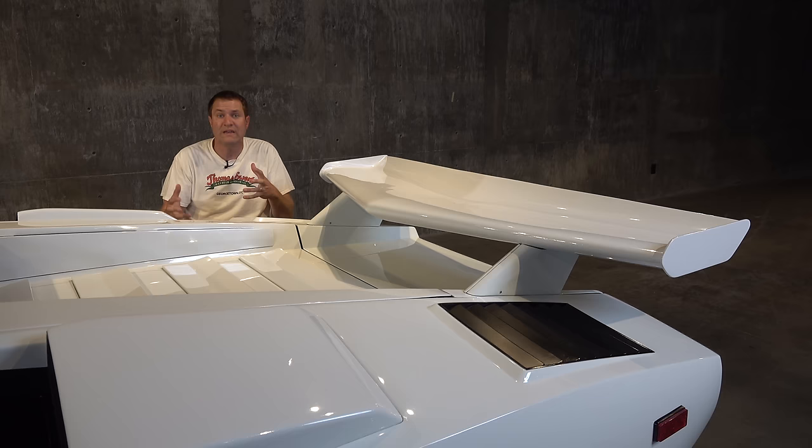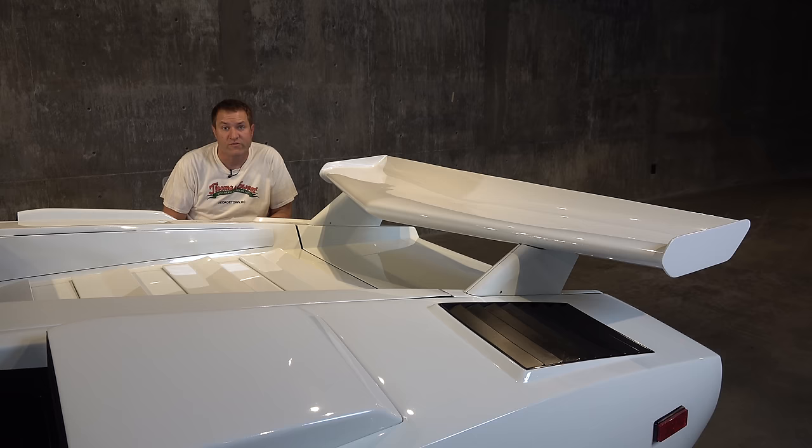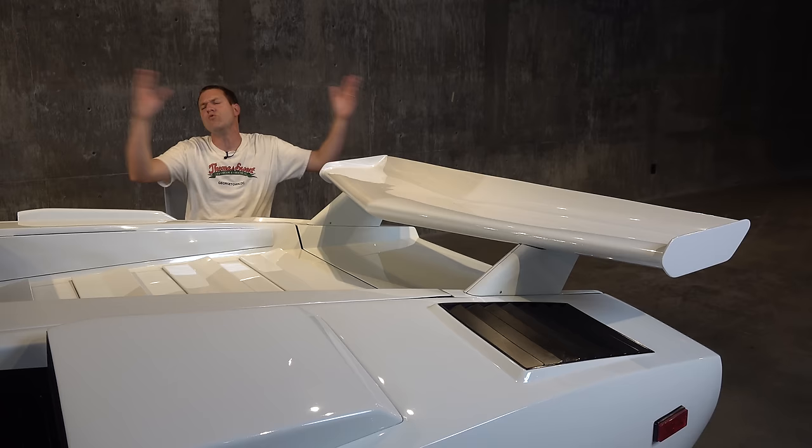But the thing is, now that the Countach is routinely selling for $500,000, $600,000, $700,000, a different type of person is buying these cars. And the people who are buying Countaches now are ready for those maintenance costs, both financially and mentally. A lot of the people who are buying these cars have multiple homes and boats and huge car collections, and they know what they're getting into with a vintage exotic car.